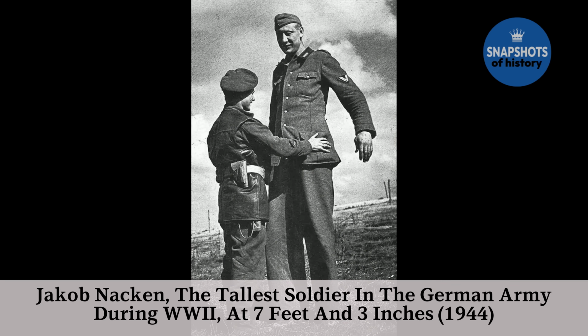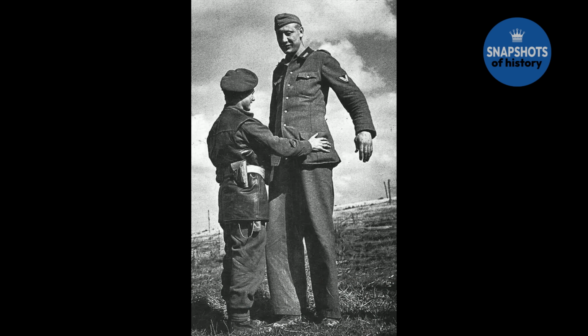Here's what we've got. A man named Jacob Nacken, who was the tallest soldier in the German army during World War II. He stood at an incredible 7 feet and 3 inches tall. This was sometime in the year 1944.